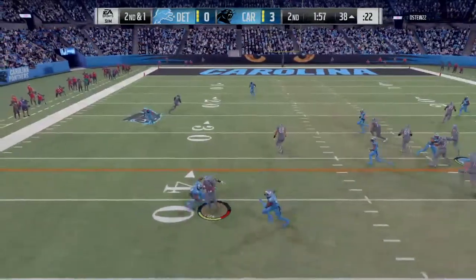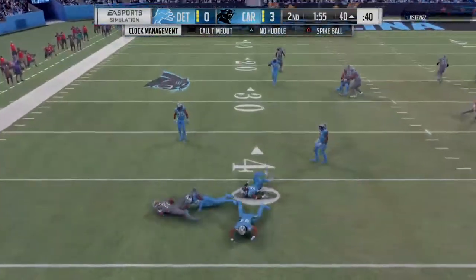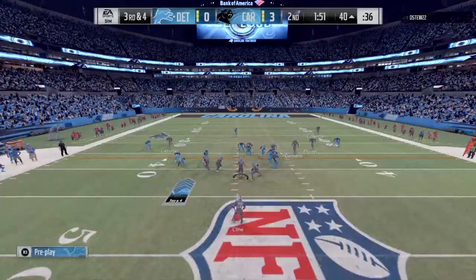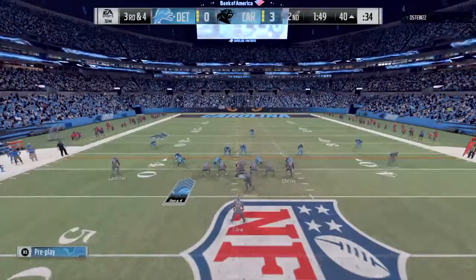And they'll go ground game here with a tailback. And he will not only not get the yard he needed, he goes the wrong direction. It's a loss of 2, now third down.